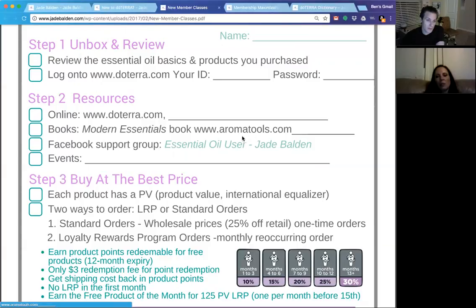Facebook support group. So you can take them to a Facebook support group. Jade's got a group called Essential Oil User Jade Baldwin. If you've got a group of your own, go ahead and add them. If you think it would add value to add them to this group, go ahead and do that.